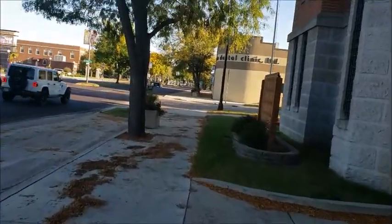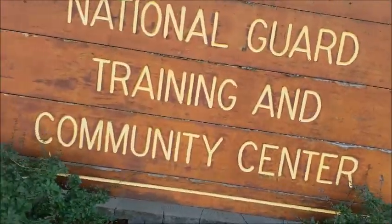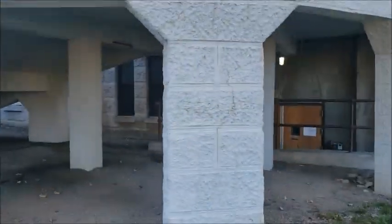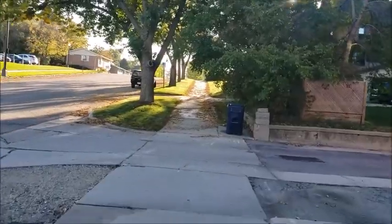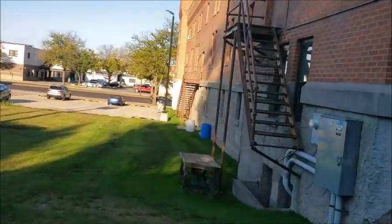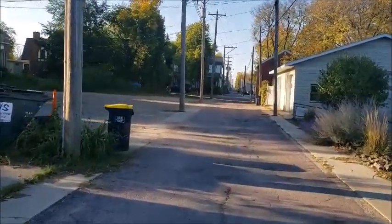Alright, I've never seen a combination armory. Well, they just said New Ulm National Guard Training and Community Center. A National Guard Community Center? That seems a little odd. I did see the National Guard place away from here. I've never seen the combination National Guard and community center together in one building. It's got kind of a castle build, like on the top. It's so strange. There is another community center in the city too, so they got at least, I guess, two now.